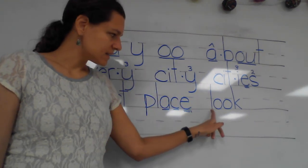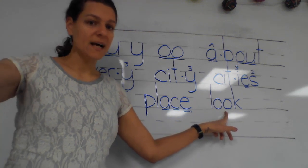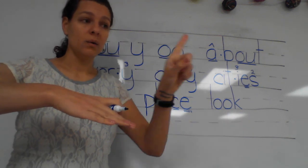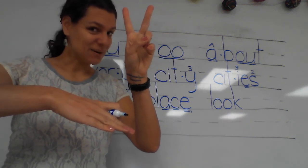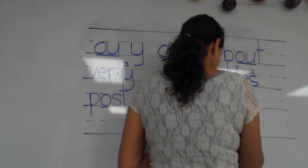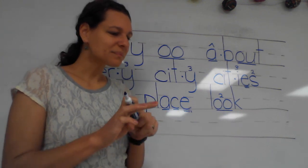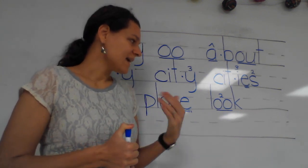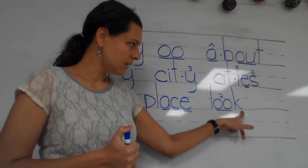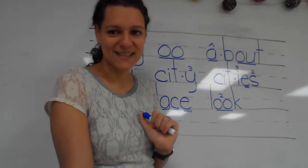And let's mark it. Does this need a marking? How about this? Good, we need to underline it. Wait, what are the two sounds of this phonogram? Good, oo. So what do we have to put on top? Right, it's saying its second sound. And how about this? All right, let's say our sounds and put them together. All right, nice work with this lesson, class.